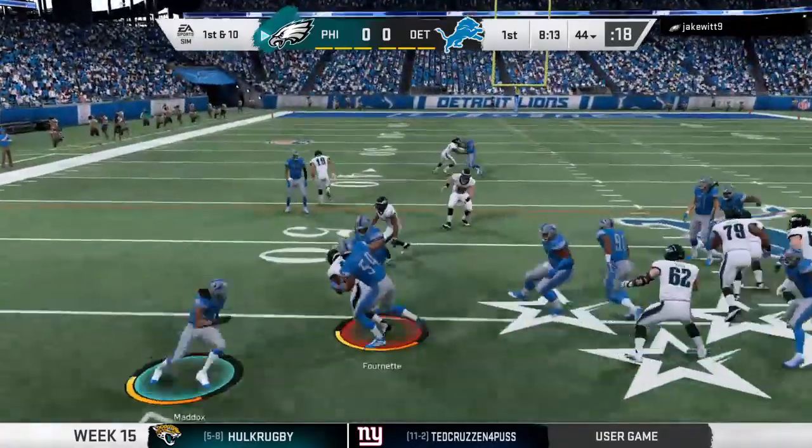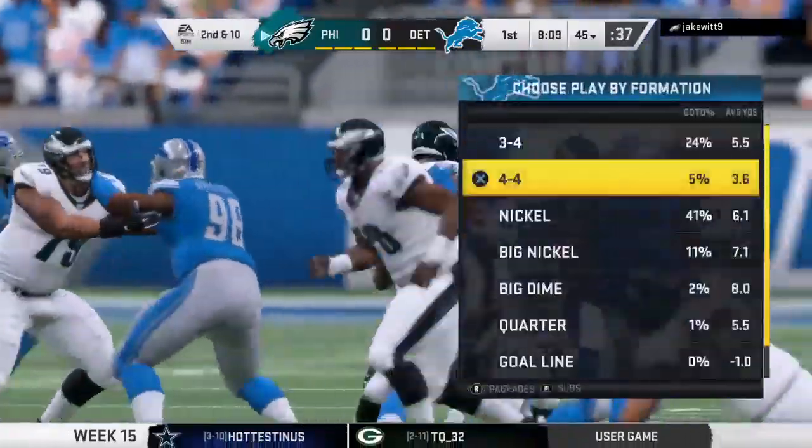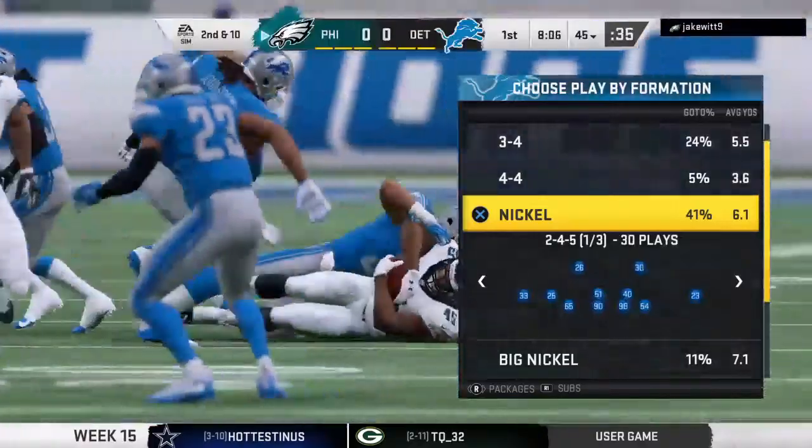They keep it with Fournette on first down. And they're going to stop him right at the line of scrimmage. Just no cutback lane to be found whatsoever. Second and 10.